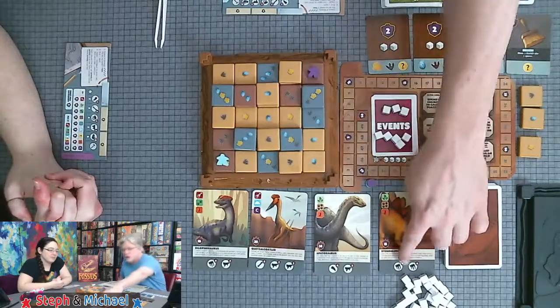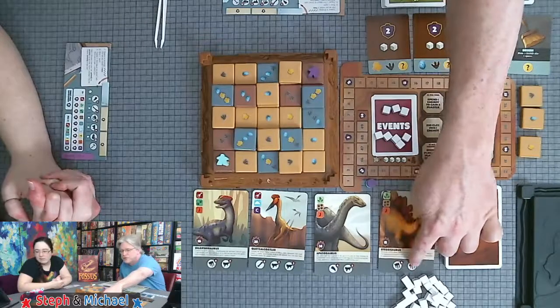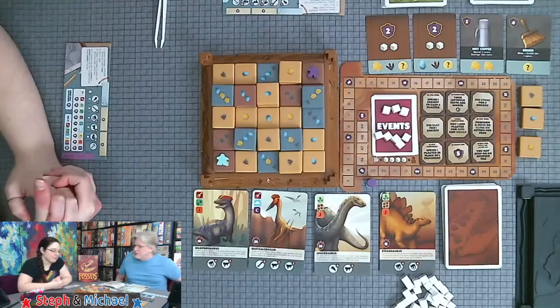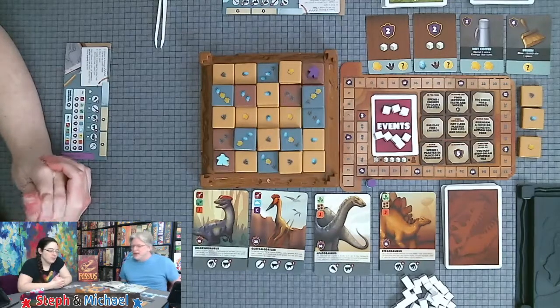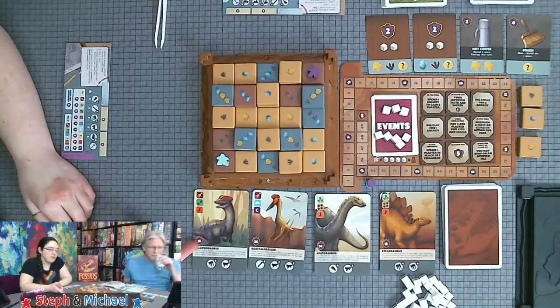Do I get one rib for 6 or do I get 2 ribs for 15? But the set collection could be really good. So I might start going for partials more now than fulls, just to try to get that set collection going. You do get more points if you do the full dinosaur, though.